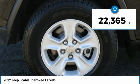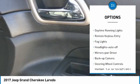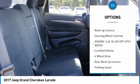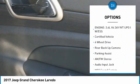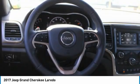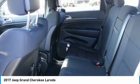Here are some of this vehicle's great options: aluminum wheels, heated side mirrors, traction control, daytime running lights, remote keyless entry, fog lights, headlights auto off, mirror memory, backup camera, steering wheel controls. This beauty is sure to make you the talk of the neighborhood. So call or drop in for a test drive today.